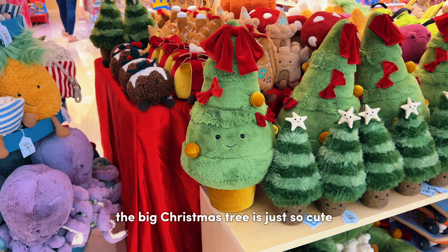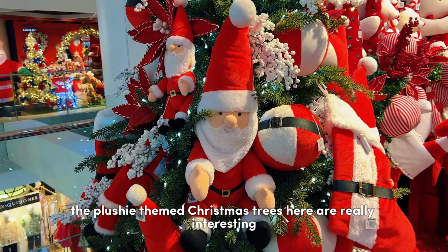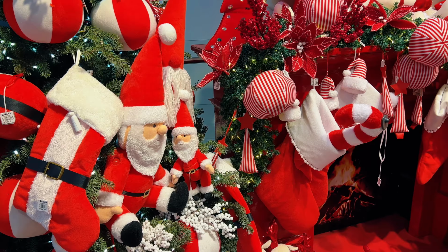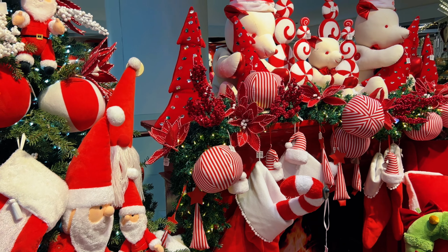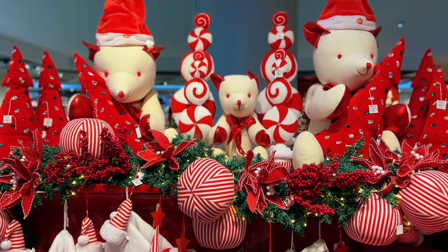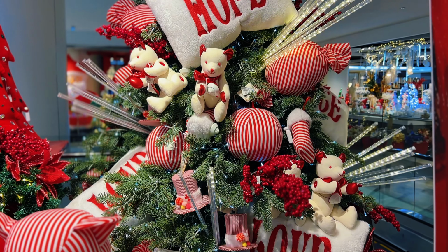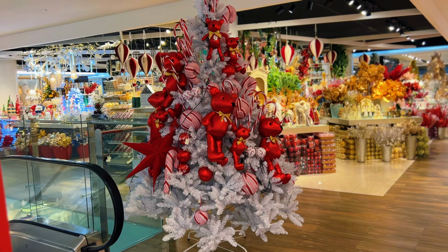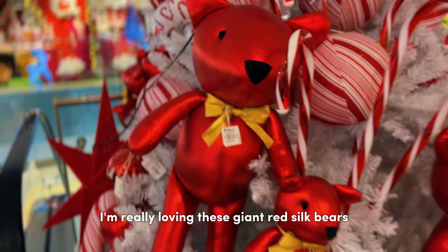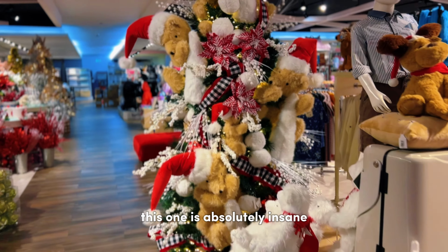Christmas tree is just so cute. The plushy themed Christmas trees here are really interesting. This is one of my favorites. I'm really loving these giant red silk bears. This one is absolutely insane.